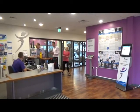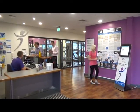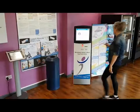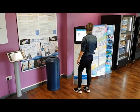Across Denbighshire leisure centres, we now have Fastrack kiosks, which make it easier for the members. If it's busy, they don't have to queue, they can check themselves in to whatever activity they're looking to do. Since the kiosks were introduced here at Ruthin Leisure Centre, it's so much easier for customers to be able to use the facilities.